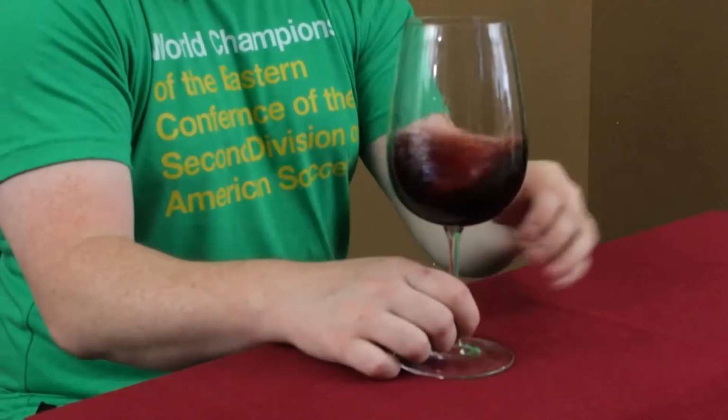So the reason we would want that is, when you're pairing it with a food and it needs to cut through a cheese or cut through a sauce, that acidity is going to be a good palate cleanser in between your bites of food. I think this is a very well-made Pinot Noir. Yeah, I mean, it's balanced too.